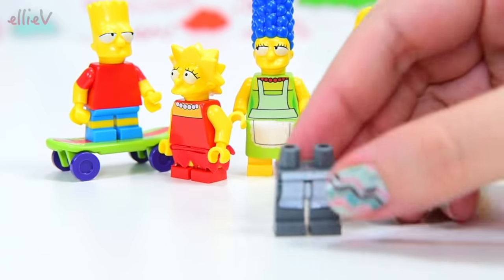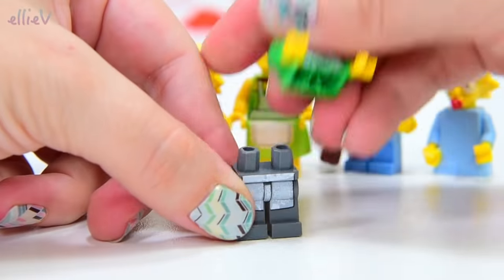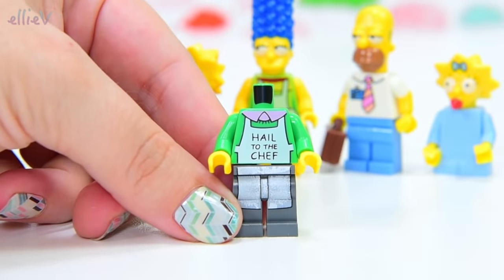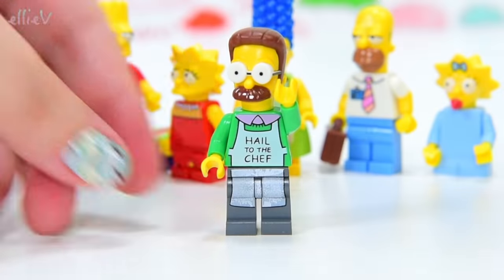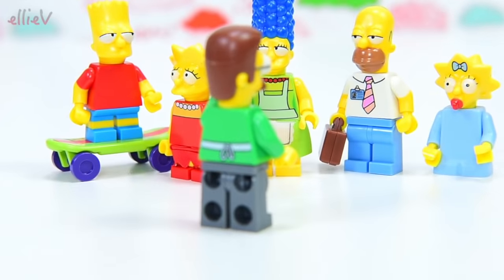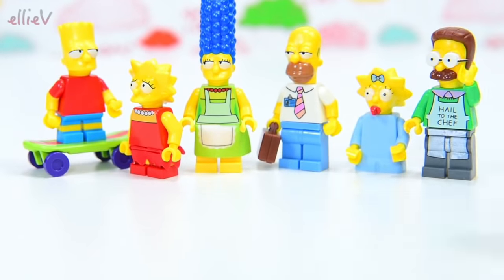There's also another minifigure included here. Also wearing an apron. It says, "Hail to the chef." Here we've got Ned Diddly Flanders. Ned Flanders says, hi, diddly hi. Hi, Homer. Hi, Ned. Okay, so we'll put Ned over here.